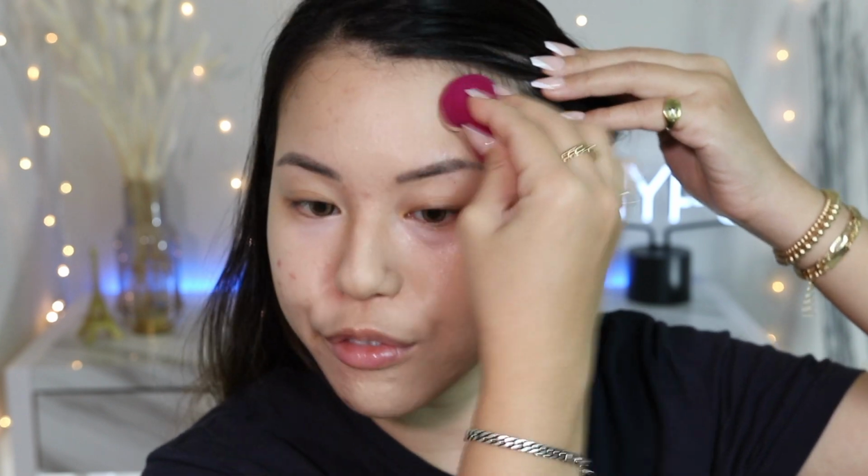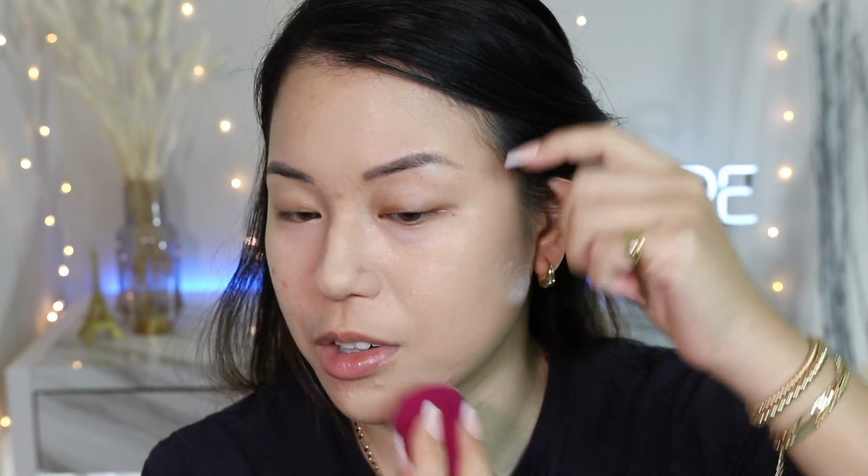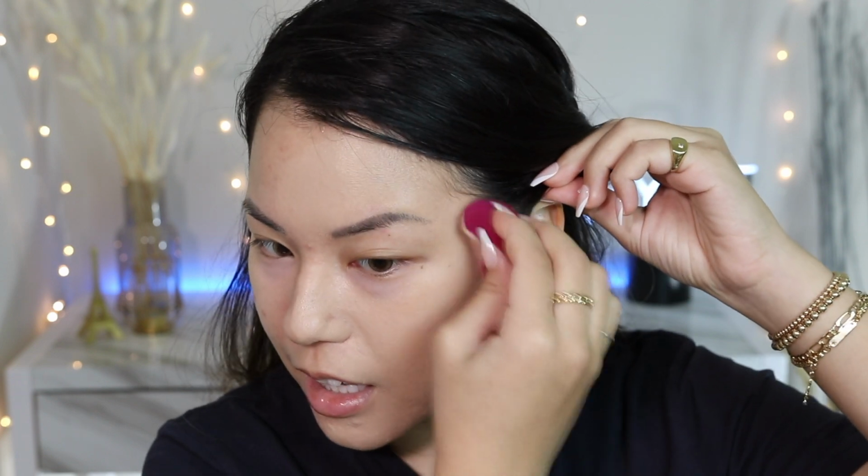You guys will see my skin, it gives me like a full coverage finish. Instant full coverage. You guys will see it kind of covered my microblading very quickly. I don't have any tattoo to try it out to see how the coverage is, but I have a lot of acne, so that helps to see what coverage it gives.